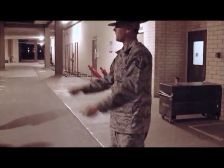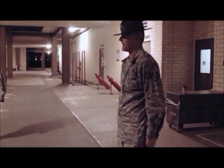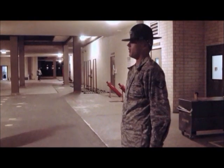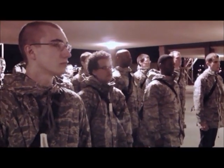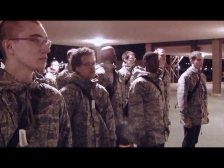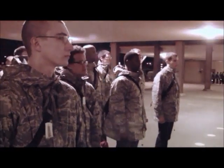You will place your thumbs right here, this part of your thumb along the seam of your trouser, pinning it to your side. Your shoulders will be back, your head and eyes will be straight forward, your chin will be up. Look at what you see in front of you. This is the position of attention. When I tell you to go to the position of attention, you will look just like this. Now go to the position of attention.